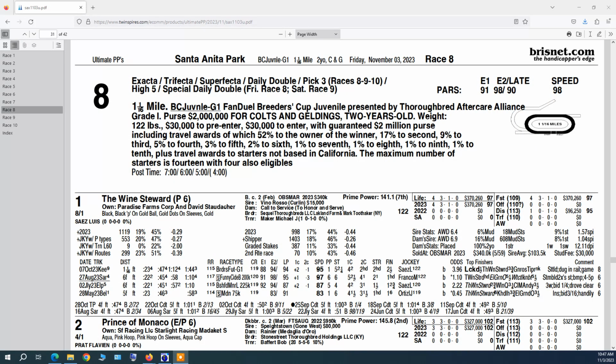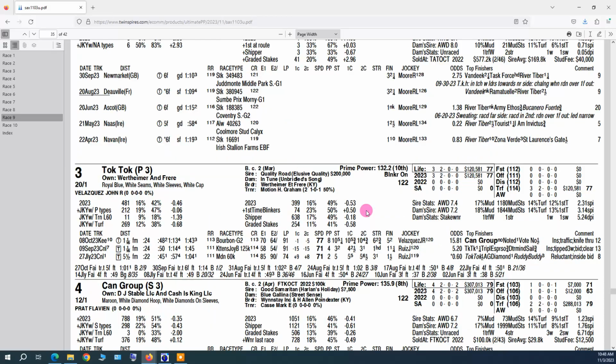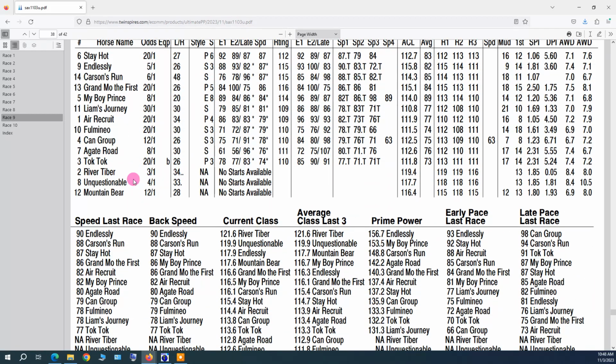Now in the juvenile turf, which is the last Friday Breeders' Cup race, you've got the Euros, which tend to dominate this race, and we're looking at the 3 of them, 2, 8, and 12 down at the bottom here. Those are all Aidan O'Brien, with the 2 River Tiber being the one that people are most interested in, then Unquestionable. Those 2 are probably the most likely winners.